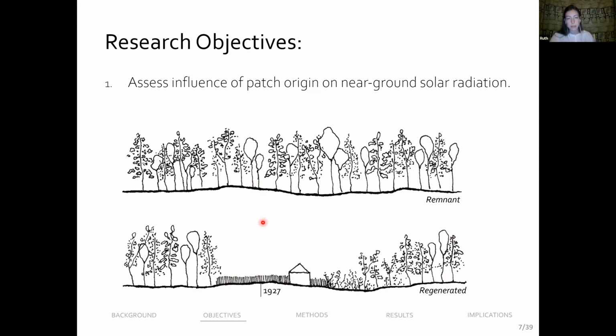And we classified patches as either remnant or regenerated based on the analysis of aerial photographs from 1927. So if a site that we were interested in was a forest in 1927, we called it a remnant patch. And if it was something else in 1927, so most often that was agricultural land use, we classified it as regenerated. And we were interested in seeing if there was a difference in solar radiation inputs between these two patch types.